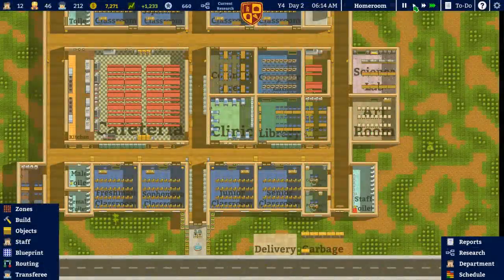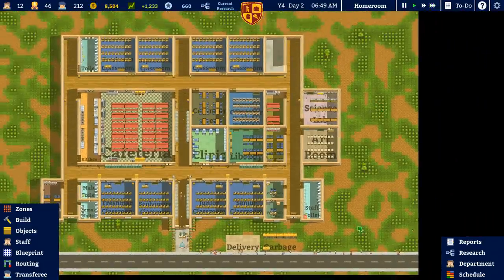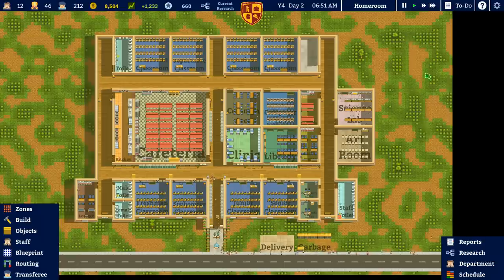Here we go. Bright and early, they rise. Should we wait for that extra money just to come in? There we go. We got it. 8,500. Right. So, I've been thinking I do the classrooms here to finalize this area of the map off.